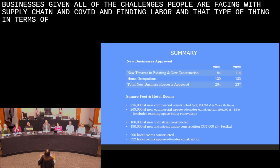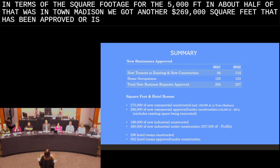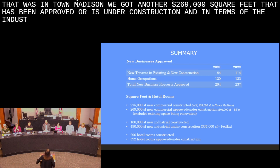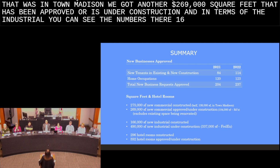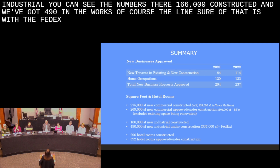In terms of the square footage, for the projects that we were just talking about, 275,000 square feet, and about half of that was in Town Madison. We've got another 269,000 square feet that has been approved or is under construction. And in terms of the industrial, you can see the numbers there, 166,000 constructed, and we've got 490 in the works. Of course, the lion's share of that is with the FedEx building.